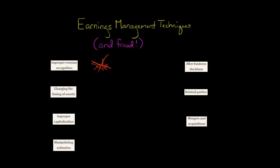recognizing a sale. It could be a completely fictitious sale where they made up shipping documents and pretended like there was an actual sale to fool the auditors, or it could be something where they convinced the customer to take product that they didn't want. So, for example, Under Armour was going to Dick's Sporting Goods and saying, hey, you should take more of our Under Armour products. And Dick's Sporting Goods was like, look, we have enough of your product. We don't need any more.